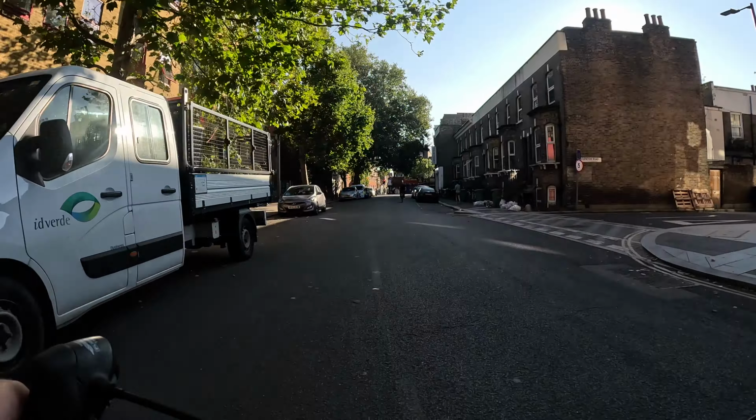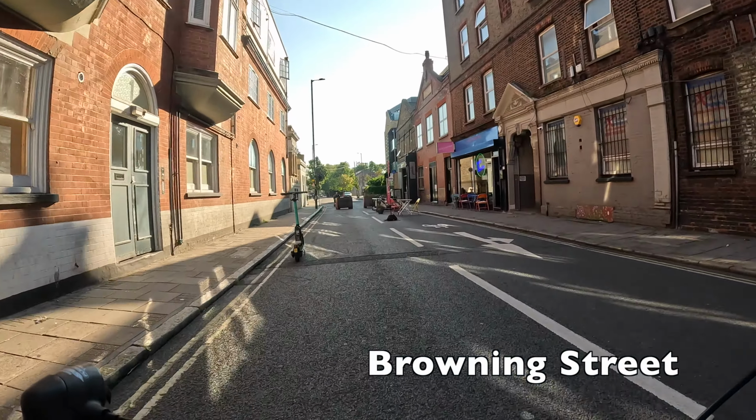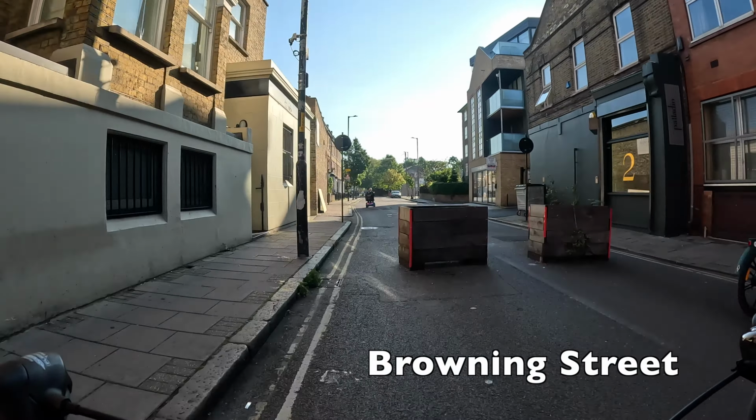We're now at Walworth Road and in central Walworth, but I just want to show you the other side of Walworth Road, which as you can see from this road closure here with these planters, is actually also part of a low traffic neighbourhood. The streets here are dead quiet, and you can tell that because people feel confident riding on a mobility scooter in the road. To me, that's a sign of a successful street that has been reclaimed for people rather than cars, and where cars are kind of treated more as guests.